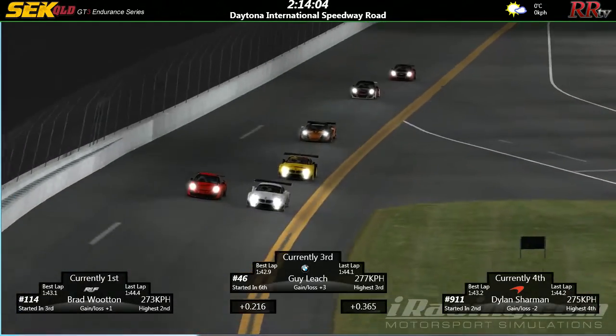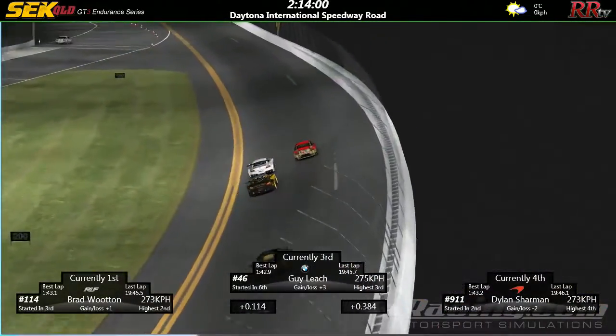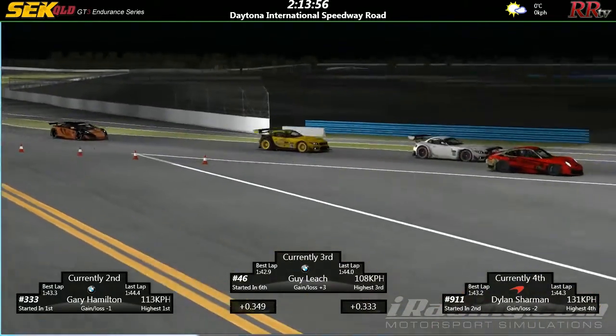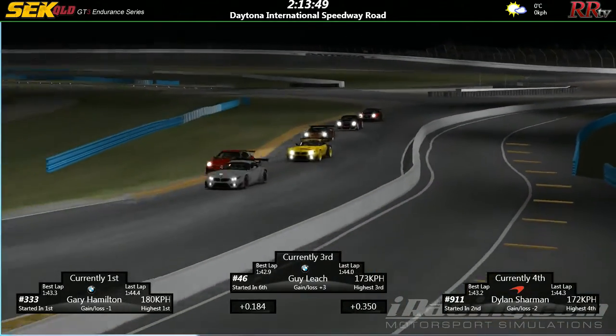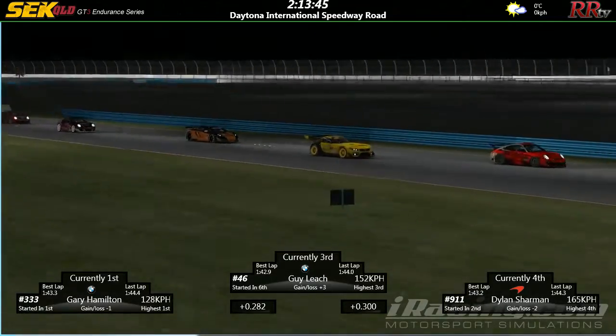And again, there could be a change in the lead here. Wooden around the outside, across the stripe just in front. So another change in the lead and deep under brakes. It's good clean driving so far. Hamilton back through. That's excellent driving, especially down through there, too wide.